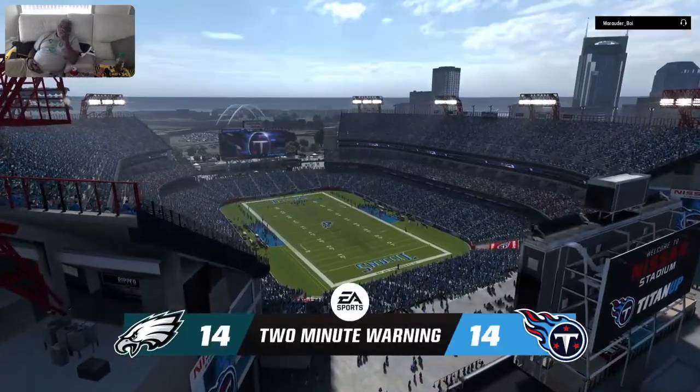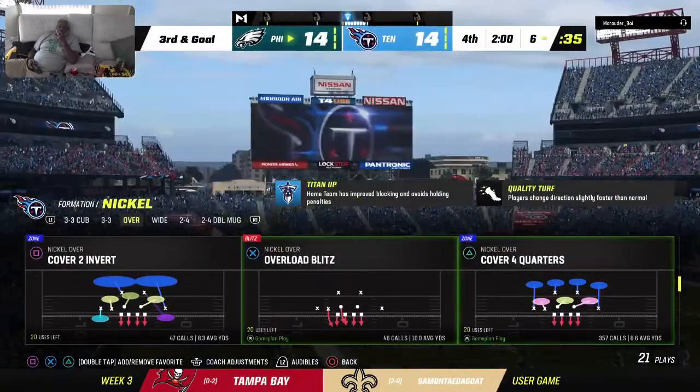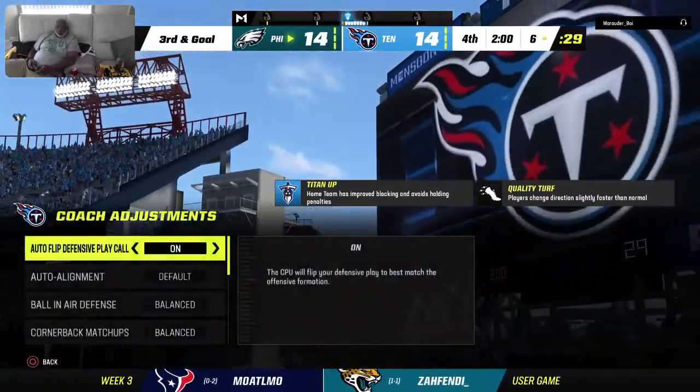Getting down to the good stuff, all tied with 2 minutes remaining on EA Sports. So it's Eagle football here as we get you reset. They come up on what could be a pivotal third and goal now in a tie ball game.